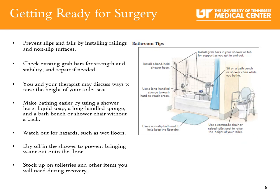Bathroom tips. Prevent slips and falls by installing railings and non-slip surfaces. Check existing grab bars for strength and stability, and repair if needed. You and your therapist may discuss ways to raise the height of your toilet seat. Make bathing easier by using a shower hose, liquid soap, a long-handled sponge, a bath bench or shower chair. Watch out for hazards such as wet floors. Draw the curtain in the shower to prevent bringing water out onto the floor. Stock up on toiletries and other items that you may need during recovery.